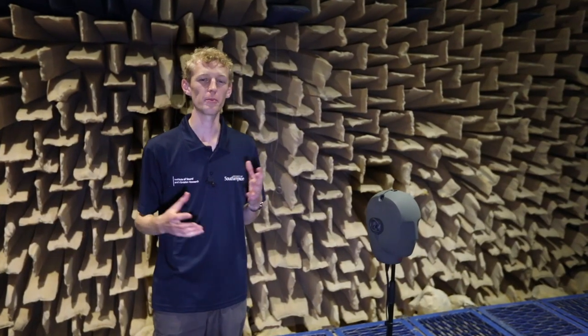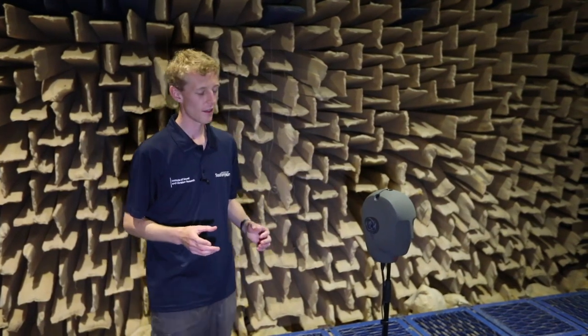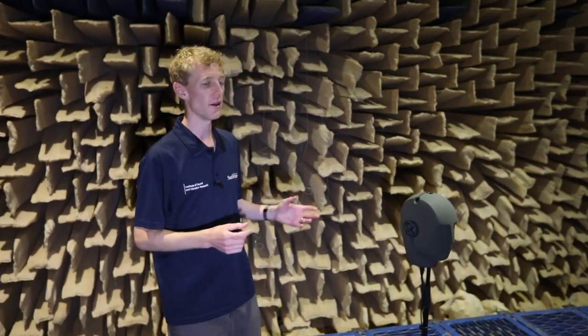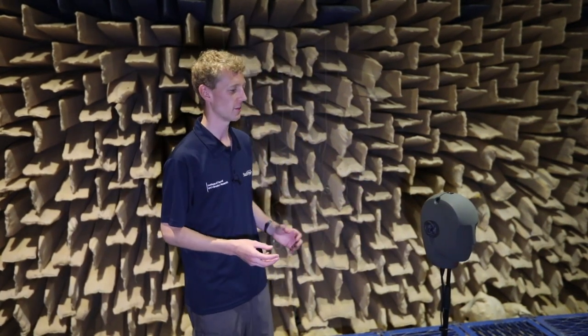Another way of capturing the spatial information within an acoustical recording is to use a dummy head. What you've been hearing so far is on a microphone mounted right here, and as soon as you're wearing headphones, you'll be able to hear what our dummy head is hearing. So, headphones on, and you can listen to the dummy head.